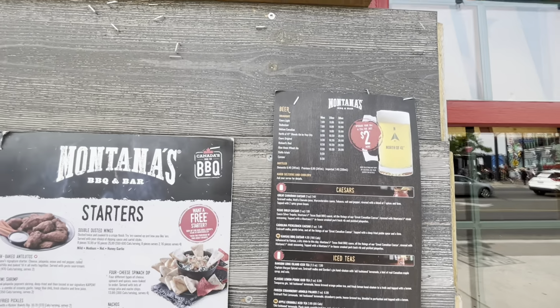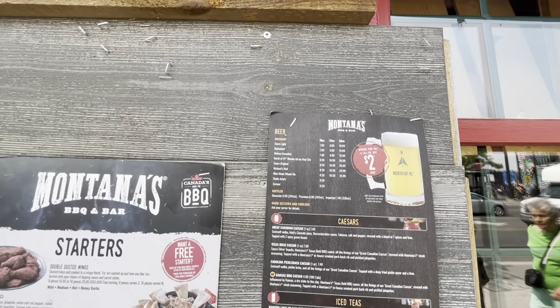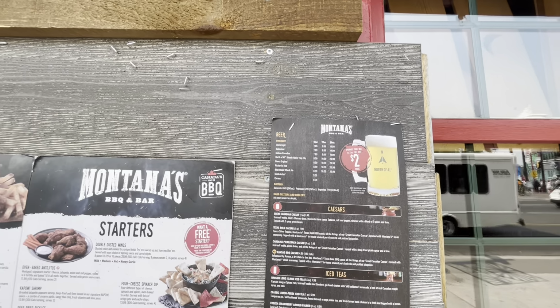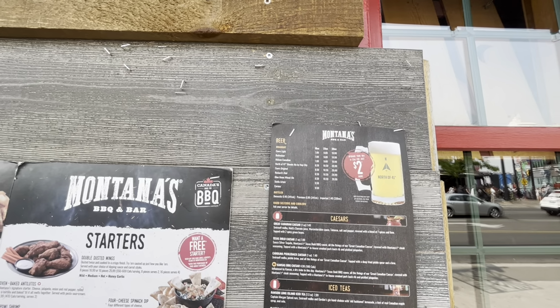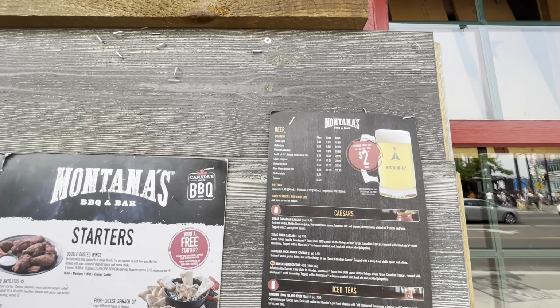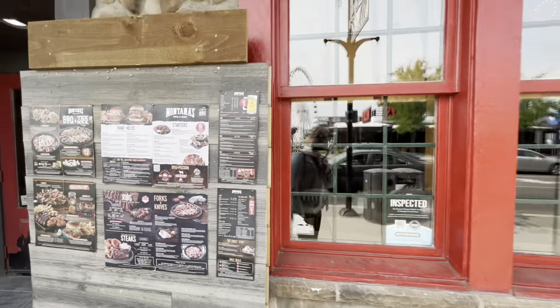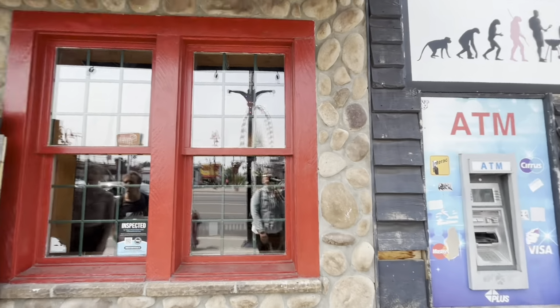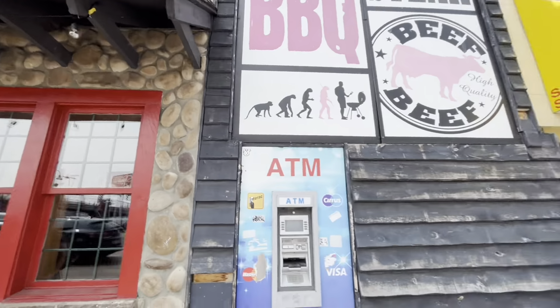And then they list all their drinks. So just to give you an idea for beer, an 18 ounce Coors Light is $7.89, 23 ounce $9.89, and 56 ounce is $20. So that's Montana's barbecue and bar.